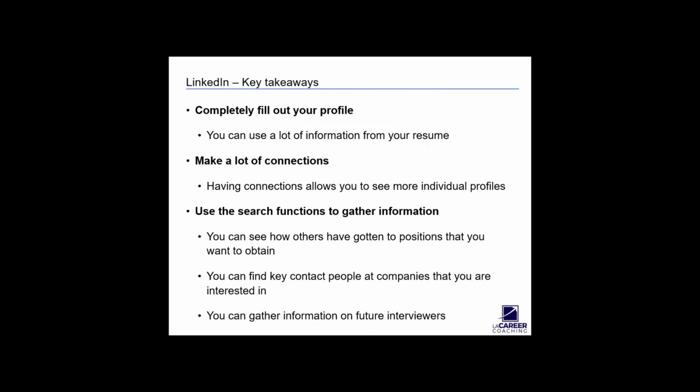Just some key takeaways. I would encourage you, if you haven't already, to please sign up and fill out your profile. You can take a lot of information from your resume and include it into your profile. Try to make as many connections as you can, and having more connections allows you to see more profiles, and you'll see why that is beneficial in a minute. And learn how to use the search functions to gather information, because if you know how to use LinkedIn effectively, you can gather a lot of career intelligence, as well as find ways to network with industry professionals, and that will help you, again, with your career in the future.